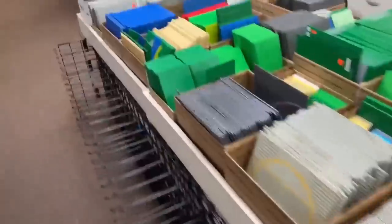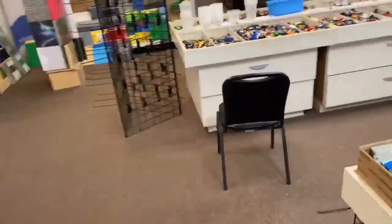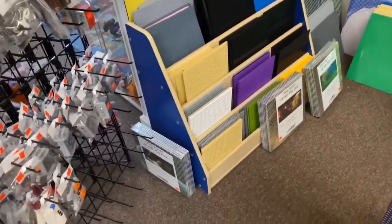So, lots of base plates. And it seems like over here is where you can basically pick a brick cup. They just have tons and tons of trays of bricks. Some other interesting base plates.